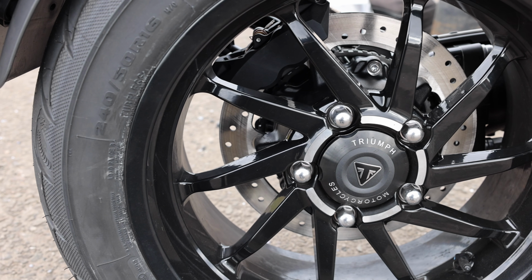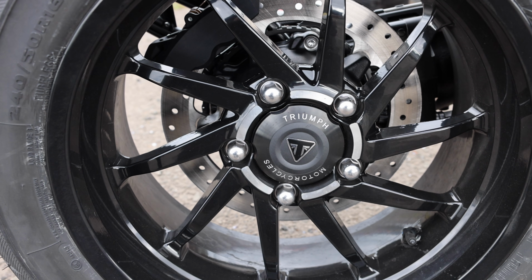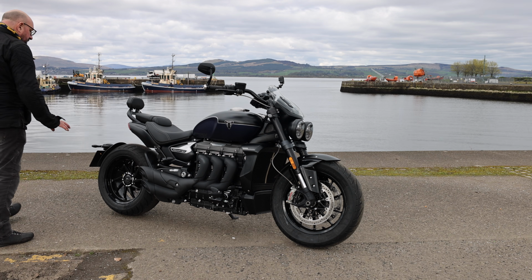It just looks phenomenal. Look at that single-sided swing arm at the back. It's just a work of art, the bike. It really is. It's a beautiful, beautiful bike.